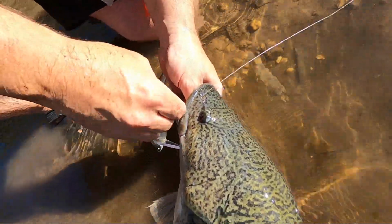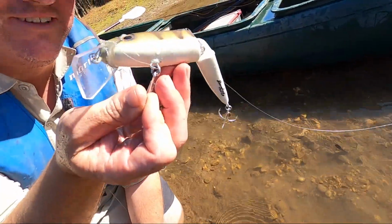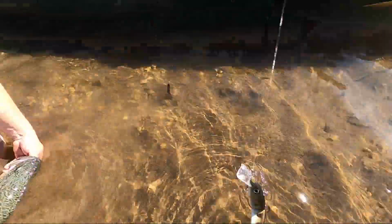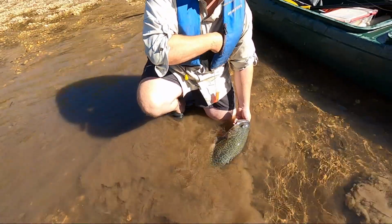Lovely. Show us the lure. Did the damage. Here's the Borgfish swim bait. Wants to go. Might get a quick pick, Nick. Yeah, mate. Do you mind? Oh, fine, man.